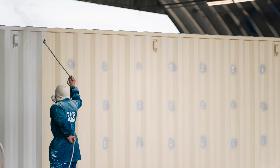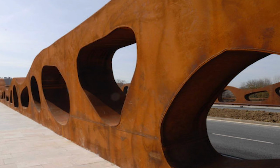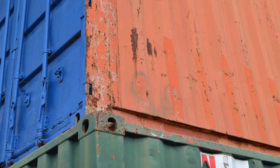Unpainted corten steel will form an outer layer of rust that minimizes deeper rust penetration. Many architects and installation artists actually use corten steel because of the aesthetic appeal of the rust exterior. Shipping container experts like us here at Falcon Structures favor corten steel for its protective qualities.